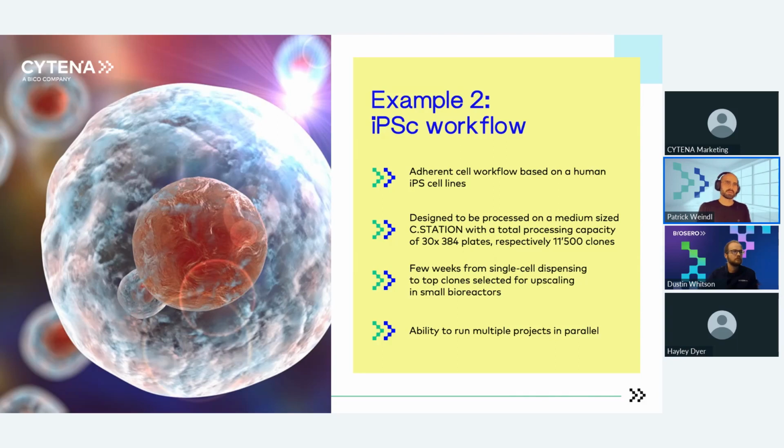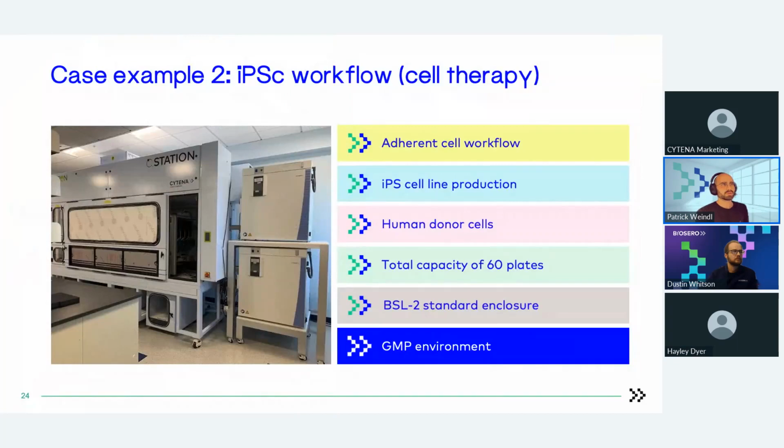For example, having imaging events rather in the night because they wouldn't need user attention, while anything that would require user attention can be set to be scheduled during the day. So again, here's an actual photo of one of these devices made for an adherent cell workflow for iPS cell line production of human donor cells.